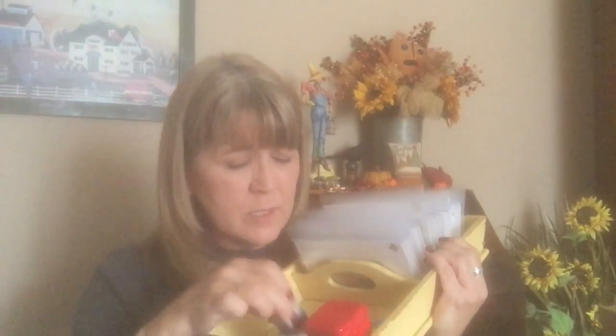And then also in my tray, I keep my Ort box, my thread conditioner, my scissors, and my marking pencils.